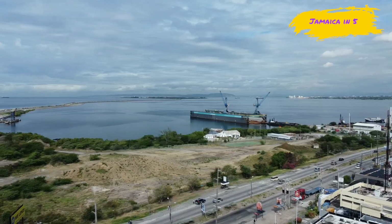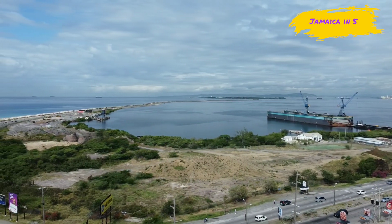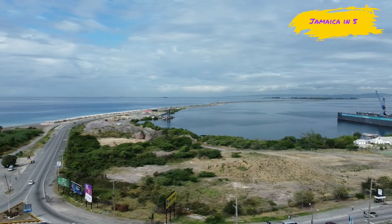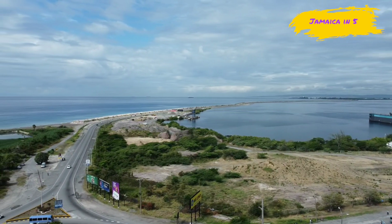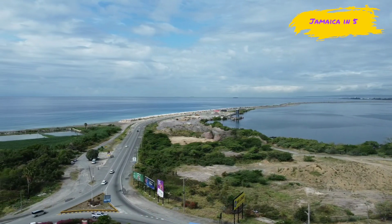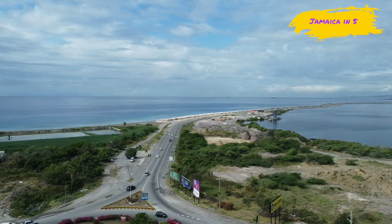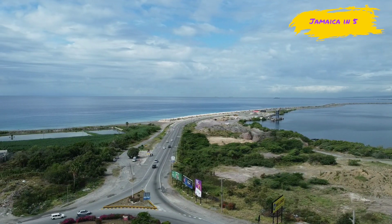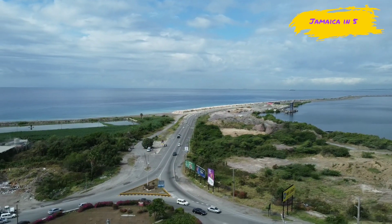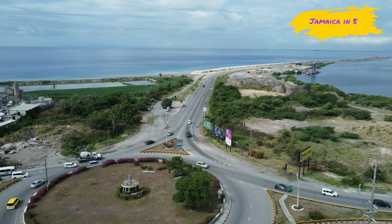Now, as you know, a lot of development is going on in Jamaica. I think it's safe to say more development is going on in Jamaica now than at any time before. So this roundabout, the Harborview roundabout, is outgrowing its use. This road has gotten so busy that there's some talk about building an overpass here. This is the Harborview roundabout.